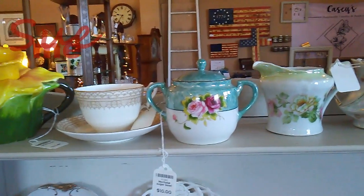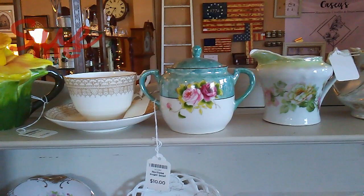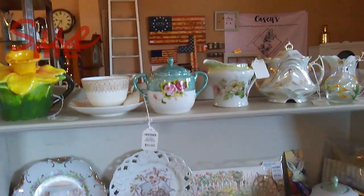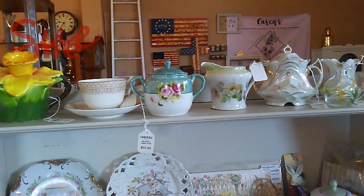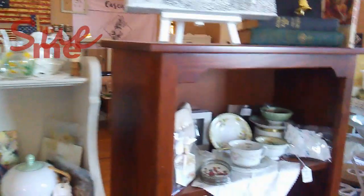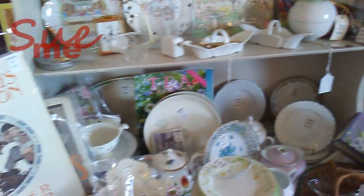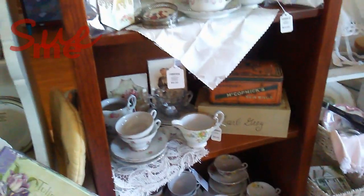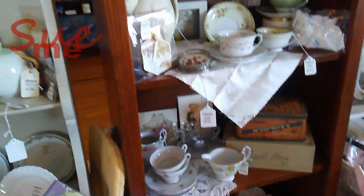Well, here we have a very pretty Noritake sugar bowl at $10. It's a little high for me, but nice looking. And I have been over here taking a look at all of their little orphaned pieces, and there are many of them. Orphaned creamers, single cups and saucers, all very pretty, but just a tiny bit on the high side.